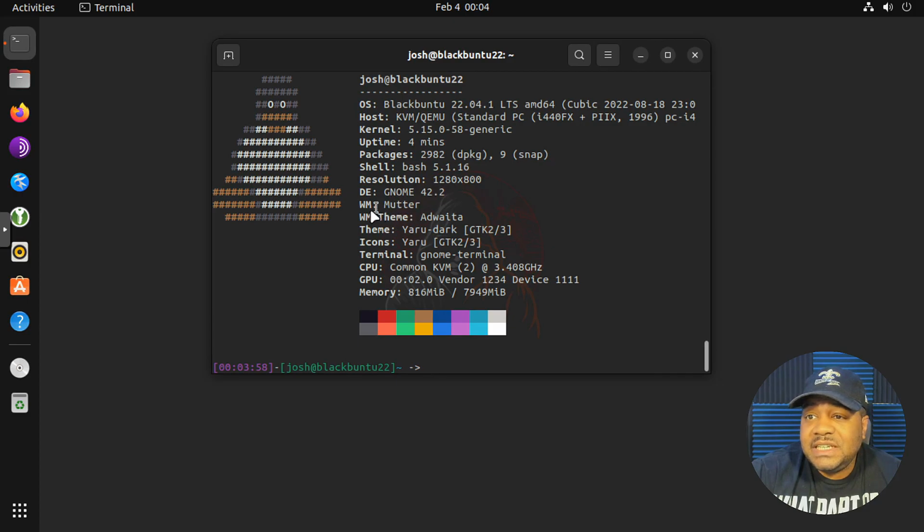So good to see. Window manager is Mutter. Window manager theme is Adwaita, which I see everywhere for a lot of distributions. Theme is using that Euro GTK 3, the terminal is GNOME Terminal. So good to go. So this is GNOME desktop, so yeah, it's going to use GNOME.